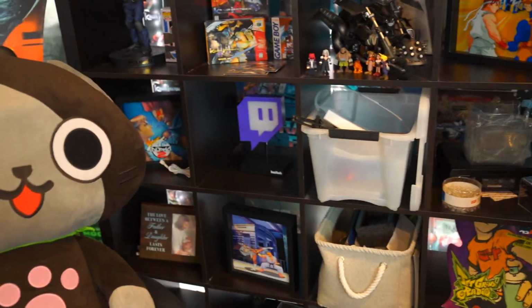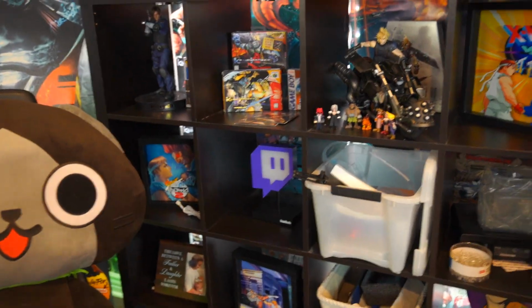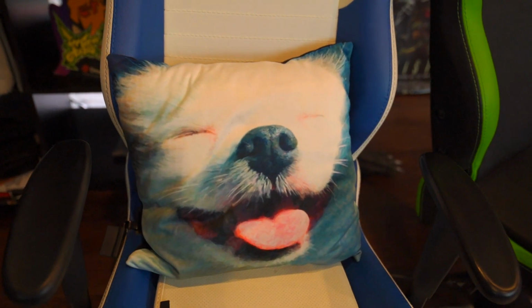I don't know exactly what I want to put in here, but so far, I think it's coming along pretty well, and the cat agrees. The cat and my Benny pillow, they both agree.